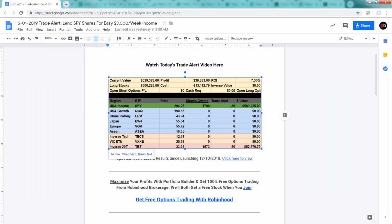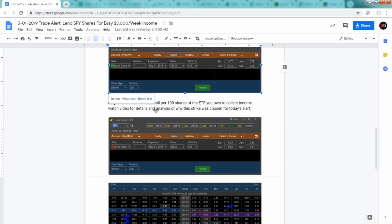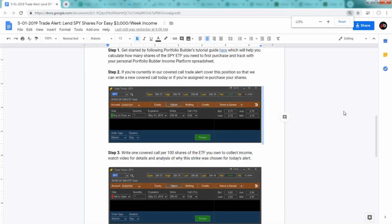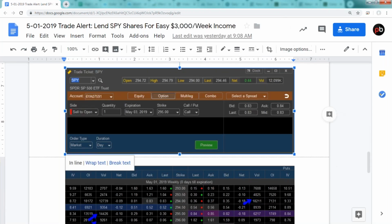So we were at a 7.3% return yesterday, and we started off by closing the 294 strike. Let me zoom in so everybody can see this. And then we wrote the 295 for 83 cents.